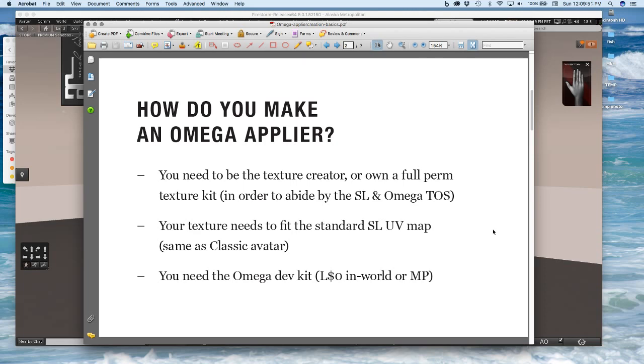Your texture needs to fit the standard SLUV map. I'm going to show you what that looks like in a second. So it's the same as the classic avatar. It's the same thing you've been making all along. And you also need the Omega Dev Kits. This is 0 lindens in world or on the marketplace. I'm just going to pull it off the marketplace because I don't want to have to teleport all around while I'm doing this. It is 0 lindens. The kits themselves to install Omega on your body or to wear that relay range from between 50 lindens to 99 lindens. So it's a small purchase for you to have Omega working on your body forever and for your customers as well.